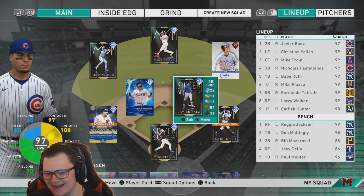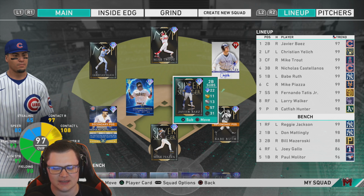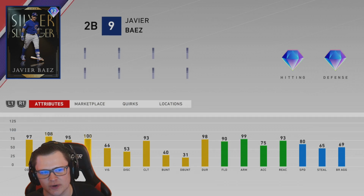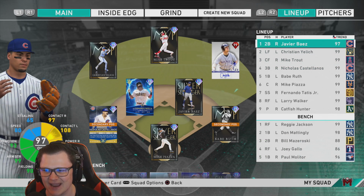So we will be using him in his primary again, which is second base. I know a lot of people were surprised or shocked, but if you look at his numbers, he was a second baseman in 2018. I'm not gonna lie, it caught me off guard too, but he will be in the leadoff spot again at second base.